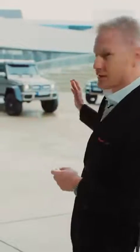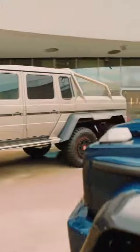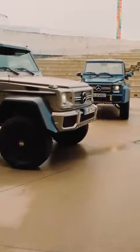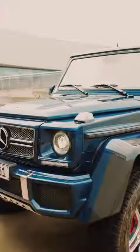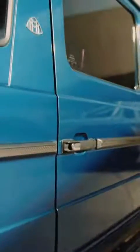But before we start inside, I would like to introduce you to the Mercedes-Benz G63 AMG 6x6, known as the most powerful cross-country vehicle of all time, with 544 horsepower and 6 driven wheels. On my left side, the Mercedes-Maybach G650 Landaulet, a G-Class like never before, a masterpiece of automotive engineering.